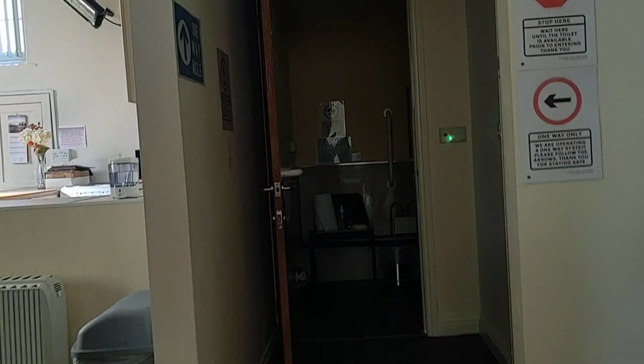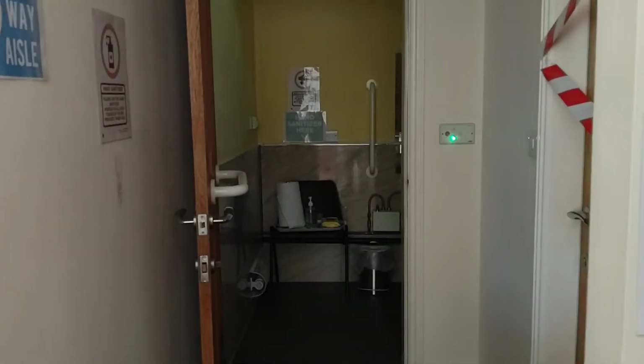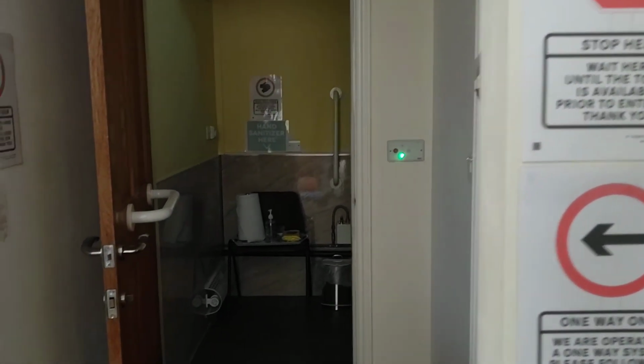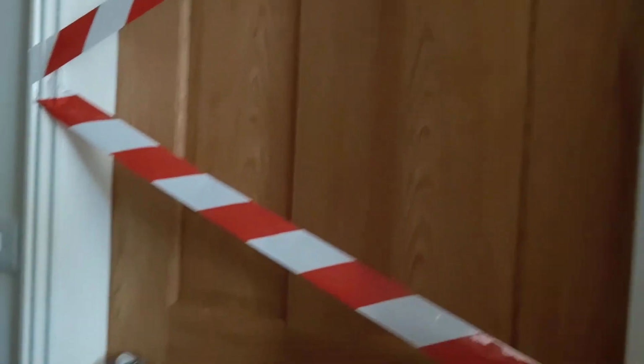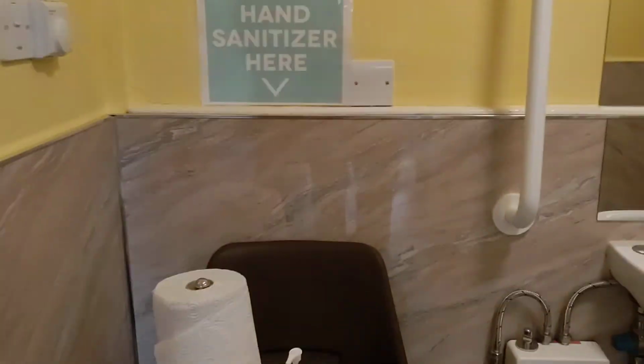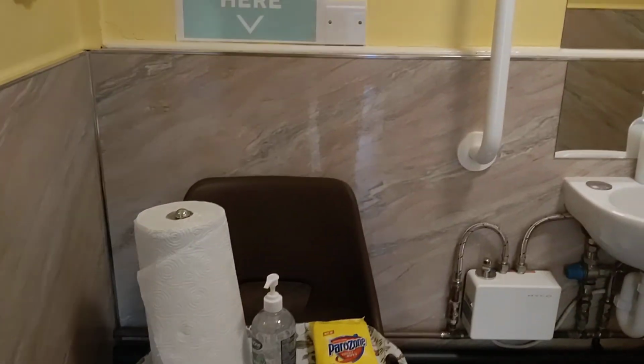You can then enter in to the toilet. Please notice again, we are asking you to make sure that it's clear. This one will no longer be available during the present crisis. We are using only what is the disabled toilet. This allows us all the room that we need.